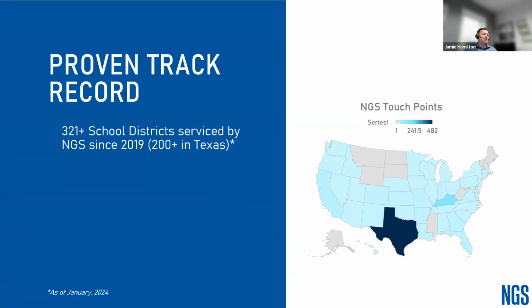Since 2019, NGS has installed 321 plus school districts, 200 plus in Texas. The reason for such an influx of installations in Texas, for those of you who don't know, is that the TEA, the Texas Education Authority, mandated that all school districts in Texas have security film on their entry doorways, on any adjacent glass, and any other windows which are close enough. They were provided with federal funding to do so. So that's still going on in Texas. And again, it follows that zoned approach to security that we saw as well.